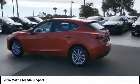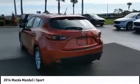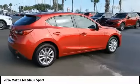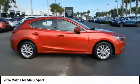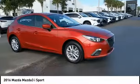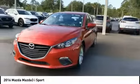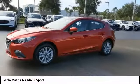You are going to love the 2016 Mazda 3. The Mazda 3 meets your vehicle wants and needs. Powerful and economical, technologically savvy, and boasting top safety features, the Mazda 3 is the total package. This vehicle has less than 25,000 miles.